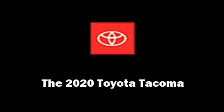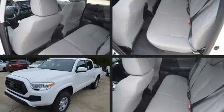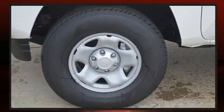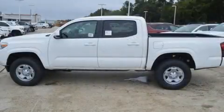Sensibility and practicality define the 2020 Toyota Tacoma. This four-door, five-passenger truck leads among competitors in its segment. It features an automatic transmission, four-wheel drive, and a 3.5-liter six-cylinder engine.